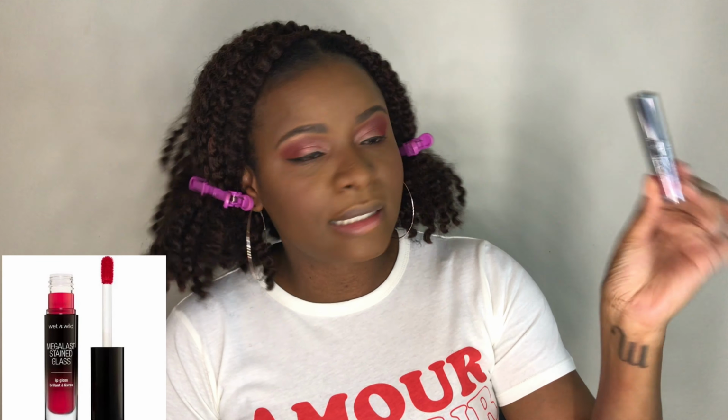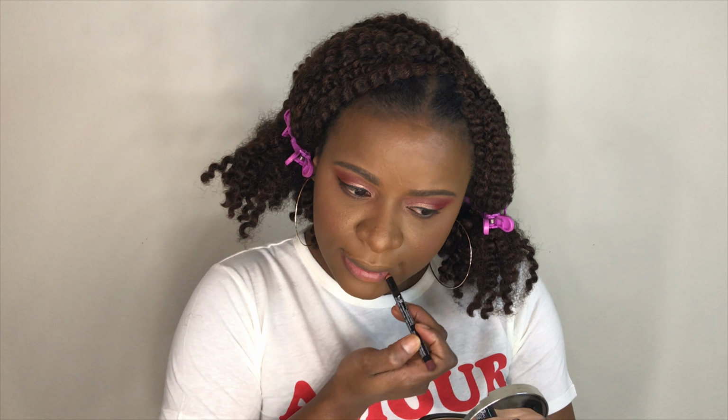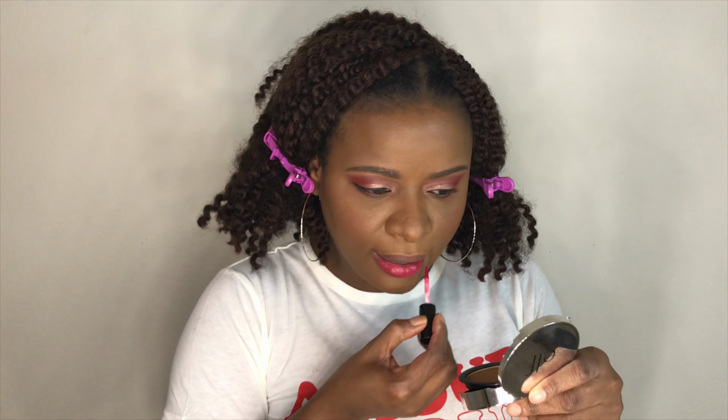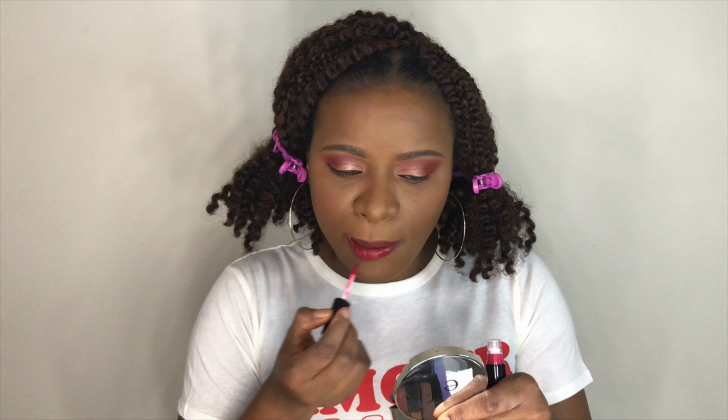For the lip, I got the Mega Last Stained Glass. I've never used it before, and it is in the shade Heart Shattering. I don't know what the finish is, but I am gonna line my lips just in case. This is by NYX, and this is in the shade Mahogany. Oh, unexpected. This is the most pigmented gloss I've ever seen. So this is not a lipstick I thought that it was, and it's okay. I don't know how I feel about this gloss, y'all.